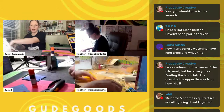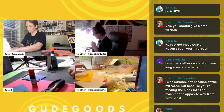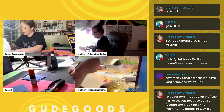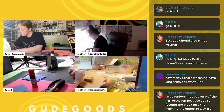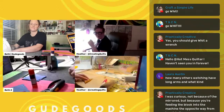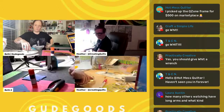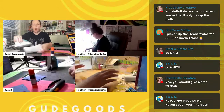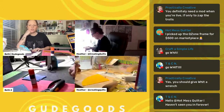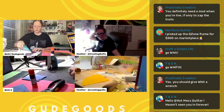How many others watching have long arms, and what kind? Laura asks. Ooh, Laura, what do you have? Heather has a long arm. I do. Laura, I have a Handy Quilter Amara, and we added Pro Stitcher this year, so it's very exciting. Susan says, I picked up the Q-Zone frame for $500 on Marketplace. Wow.